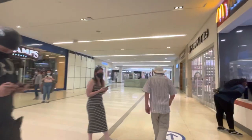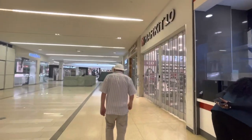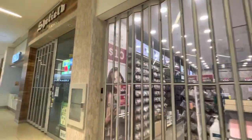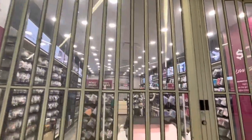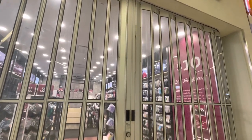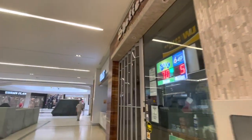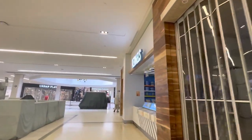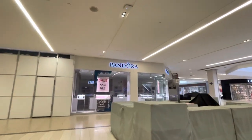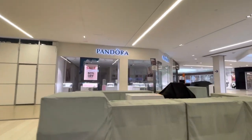Hard-working dude. McDonald's. Yay. Story from McDonald's. That's some sort of mask store. Masks and other stuff, I guess. Not really sure. Interesting. Pandora across the way there. That's another jewelry store.